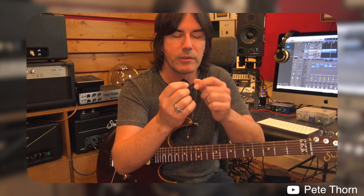And obviously, if you've got less surface area of the pick scraping on the string going back and forth, you're going to be able to go quicker.